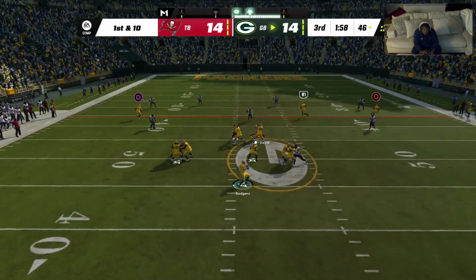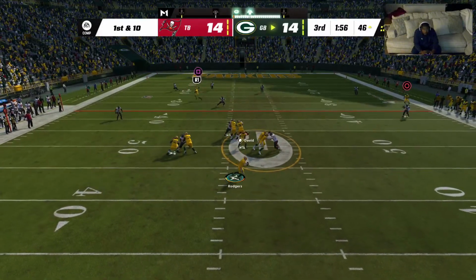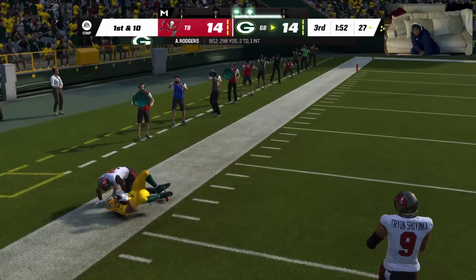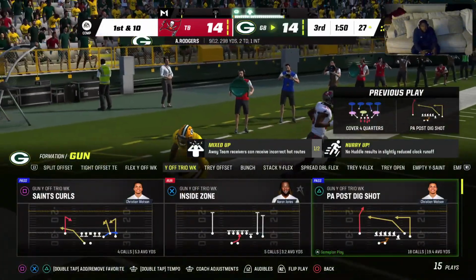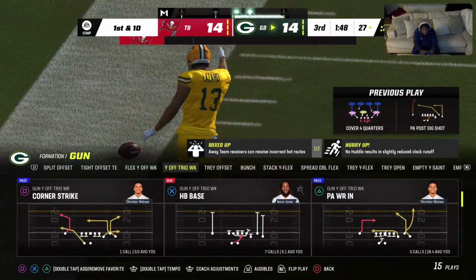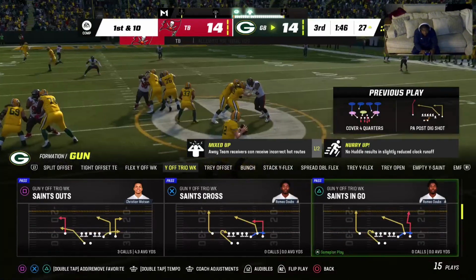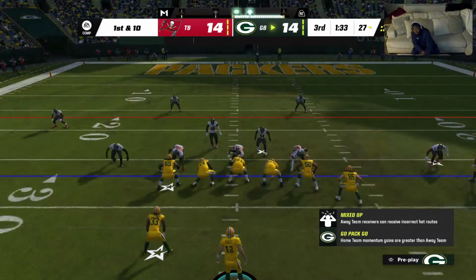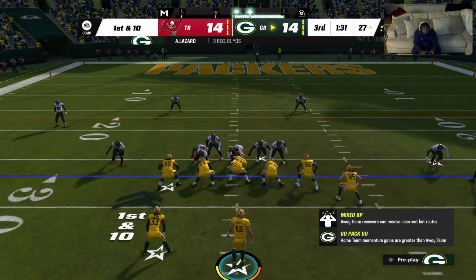So after the INT, it's Rodgers. Got a man, that's Lazard. And he works it past the 30, almost to the 25. Right about 20 yards on the pickup. Officially, they'll say it's going to go for 19.